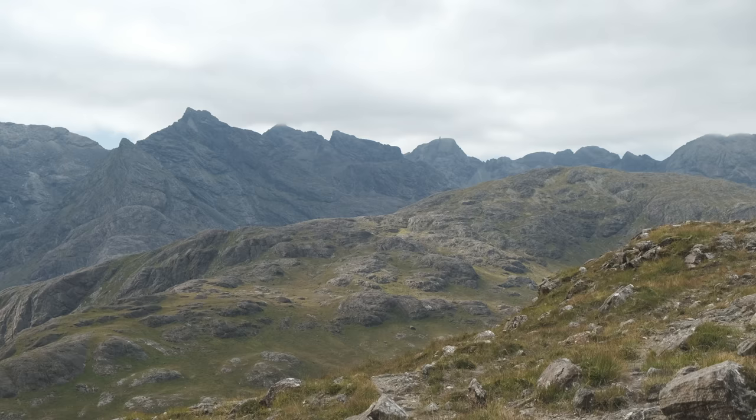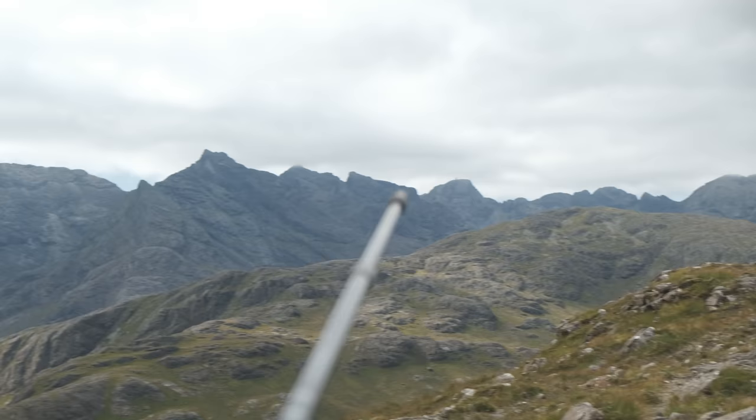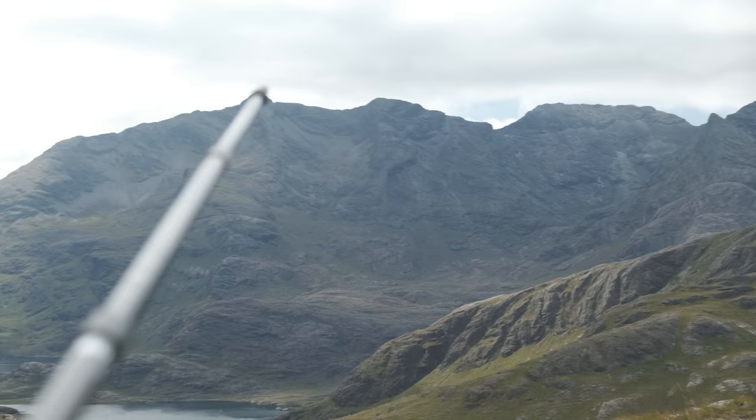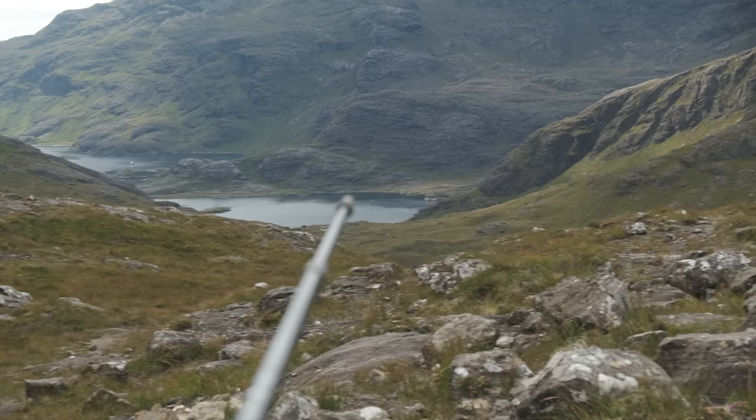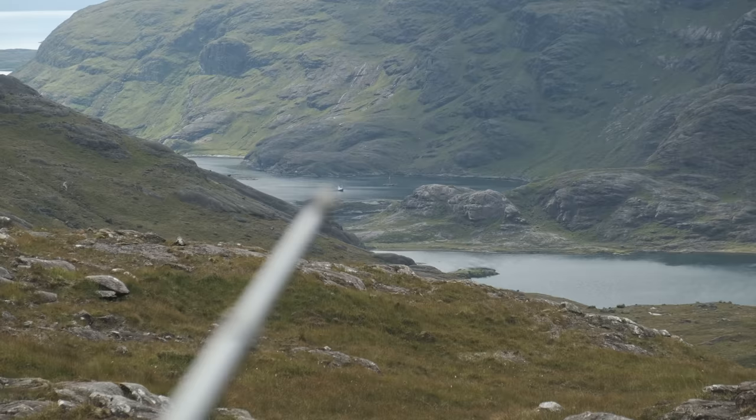So whilst I enjoy my coffee and pasta, let me just talk you through what we're looking at here. This is the Black Cuillin Ridge, a famous mountaineering ridge walk here on Skye. I would love to do it, but I haven't had the opportunity to tackle it yet. And if we just continue down here, this is Loch Scavaig, which is a beautiful loch. And actually, if you look over here, you can see a couple of boats moored up. They're actually in a sea loch.